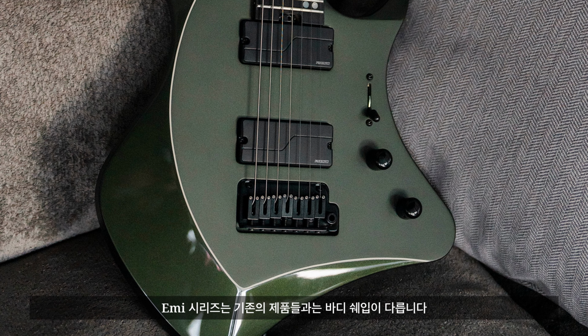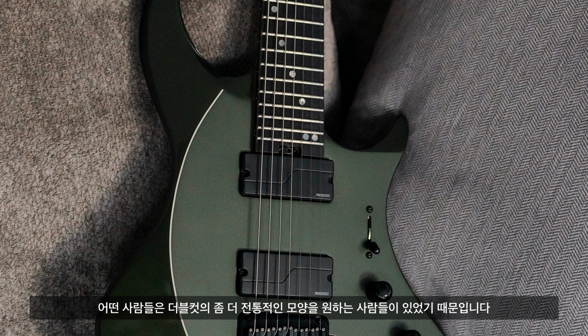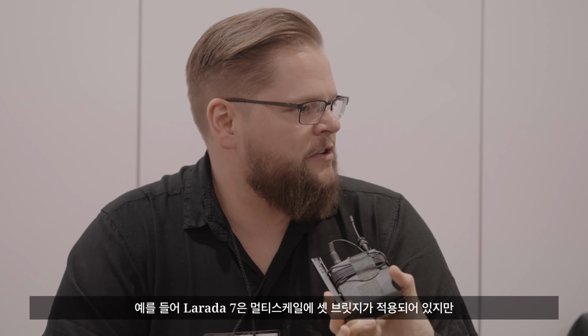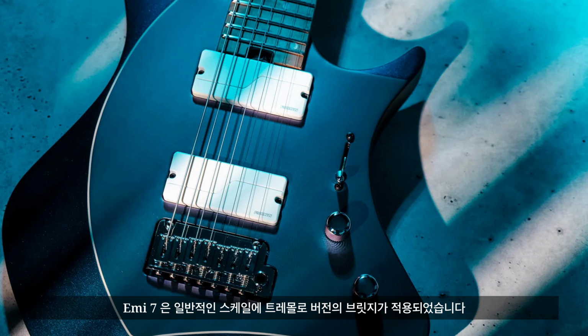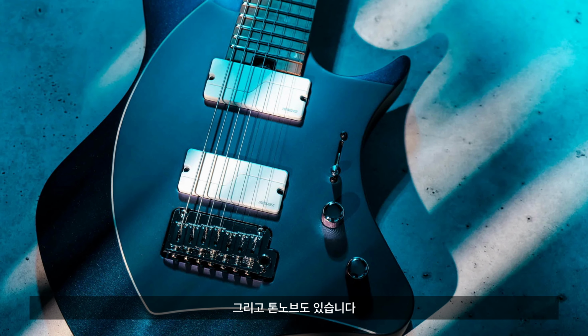Yeah, so obviously the shape is different, but also there are some different appointments. It's basically for someone who wants a more traditional feel of a double cut instrument. And we also made some changes. For example, the Larada 7 is a multi-scale instrument with set bridges, whereas the ME7, if you want something with straight scale and a floating bridge, now you have that option, and even a tone knob is now a possibility on that. So we want to offer something where the brand identity and the feeling of the guitar is similar, but if you want some different appointments, now you have another option.